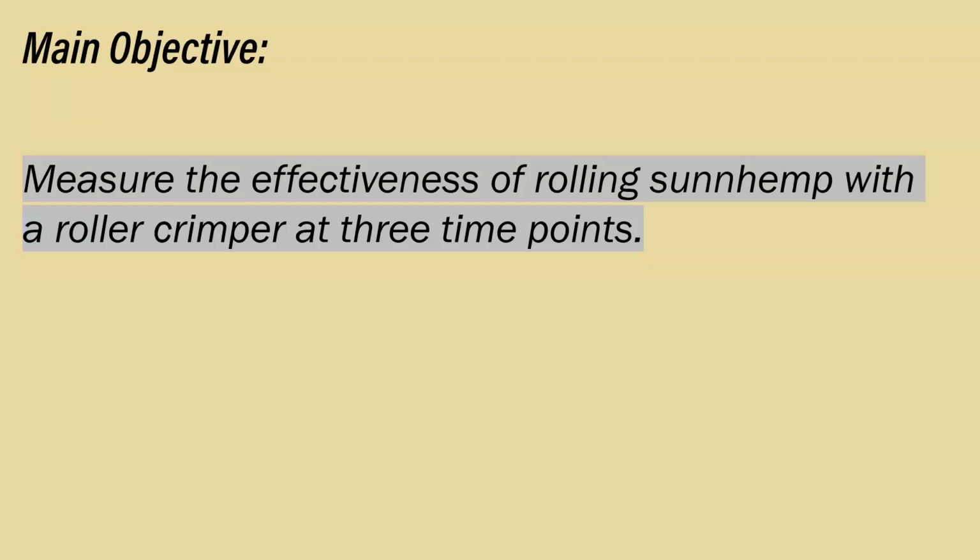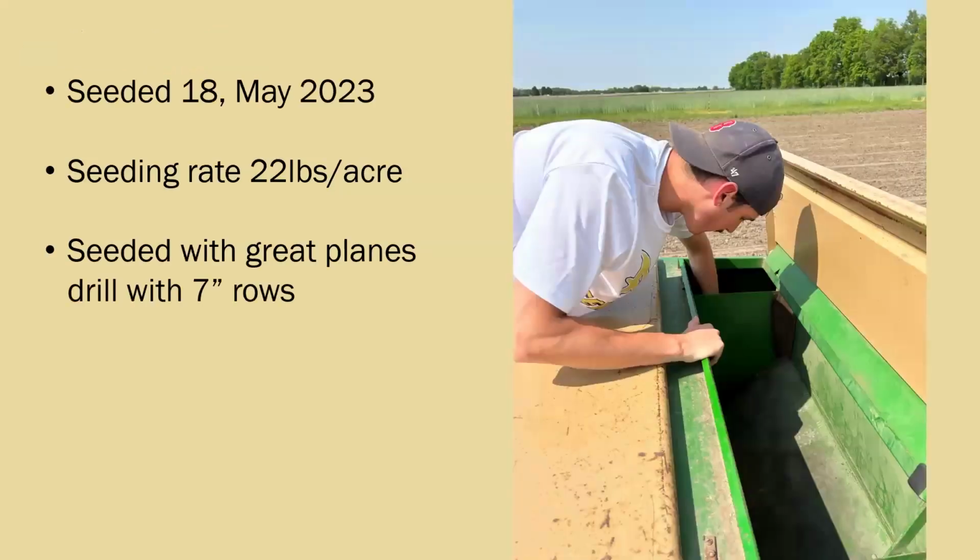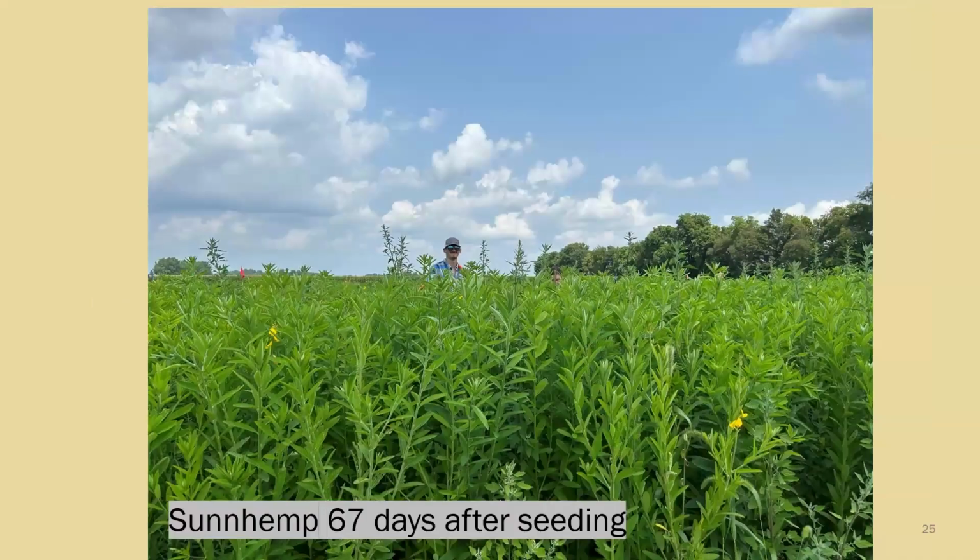Okay. So the main objective was to measure the effectiveness of rolling sun hemp using a roller crimper at 3 different time points. We seeded on the 18th of May, at 22 pounds per acre, using a Great Plains drill. This was the sun hemp 67 days after seeding. My student is over 6 feet tall, so he was there to help measure, and you can see my other student there, just over 5 feet tall.